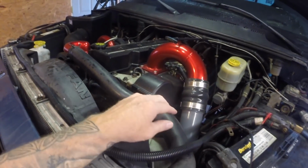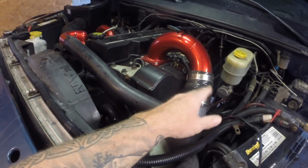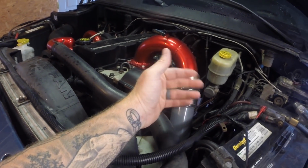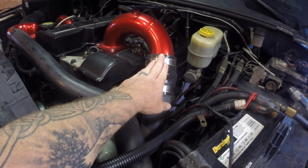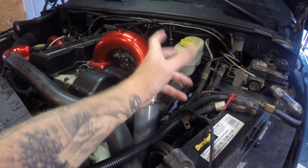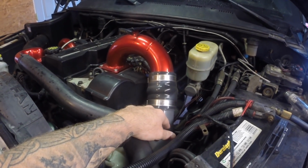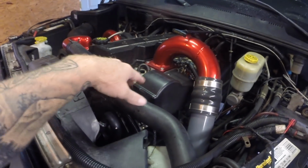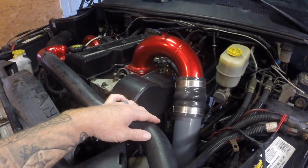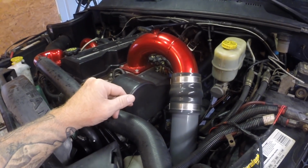Just kind of move it over. I'm going to go ahead and just pull my intake tube off instead of just swinging it over. You can just loosen up this top band and turn it 180 degrees to get it out of your way, but I'm going to go ahead and remove mine. And then all your fuel lines have to come off, your injector lines off the back of your VP44, and then we'll go from there.